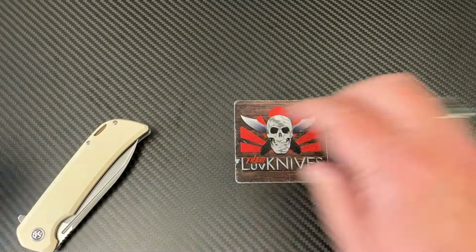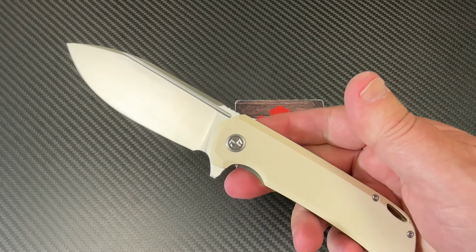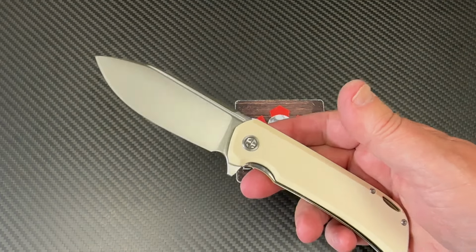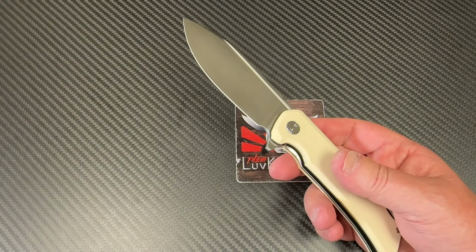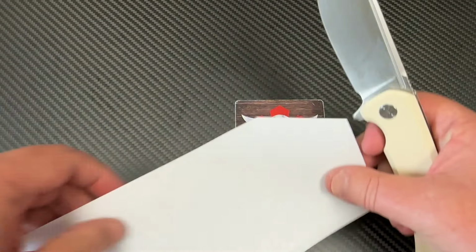But let's get you off to the side. Almost 9-inch, 4-inch blade. Nothing wrong with that, honey. Okay, hold on. Let me get me a piece of paper just for shits and giggles.